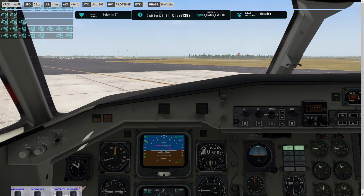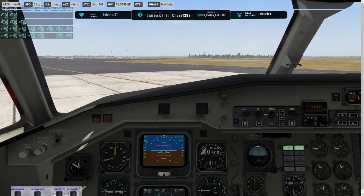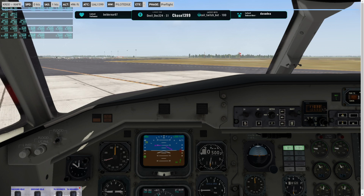Reading ground, United 1399 at the terminal with Kilo, ready to taxi. United 1399, Reading ground, runway 16, taxi via Alpha, Bravo, and Delta. Cross runway 12 at Delta. Runway 16 via Alpha, Bravo, Delta, cross 12 at Delta, United 1399.